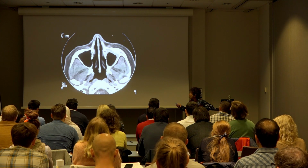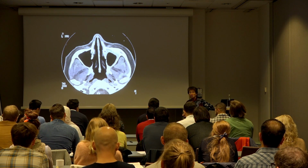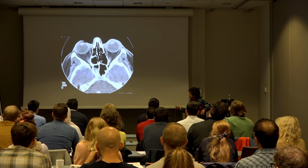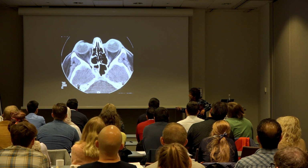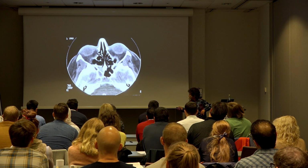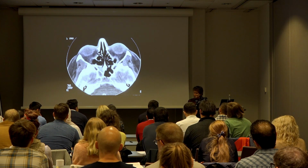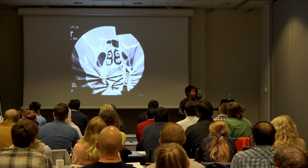There's a little bit of sinusitis on the other side, and I bet half of you in the room have that. These are the kind of things that we see all the time. What about the orbital apex? Looks pretty good there, and there. A little bit of stuff here in the posterior ethmoid, and a little bit of stuff in the ethmoid on that side. And here in the coronal you can see a little bit of stuff.